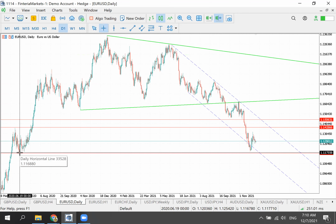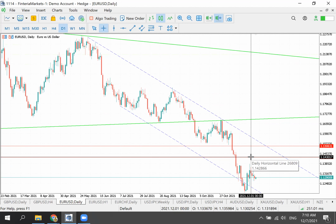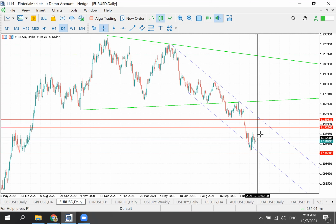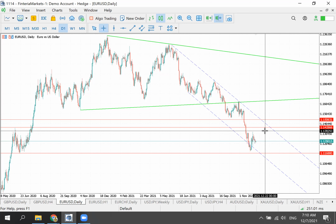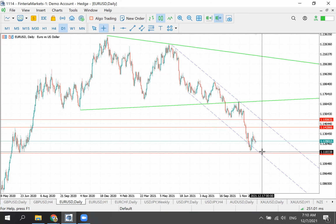It's actually from June 2020. And above, we have the level 1430. So we are in this buffer zone, let's say. Here still the currency pair looks quite bearish. In my opinion, we should consider any opportunities to sell for a potential retest of this level.